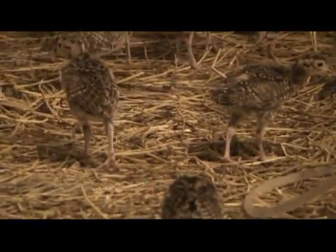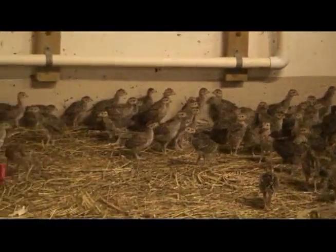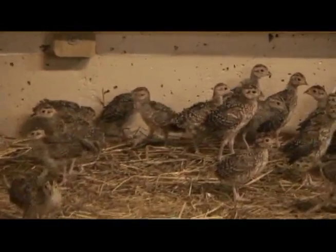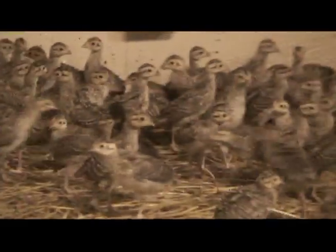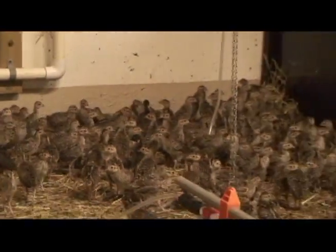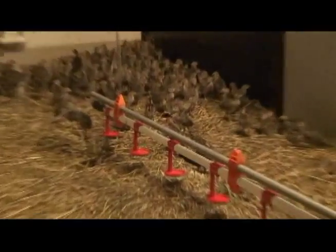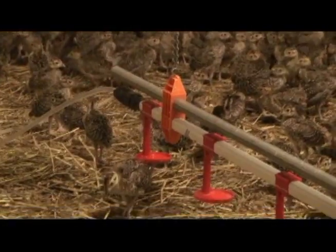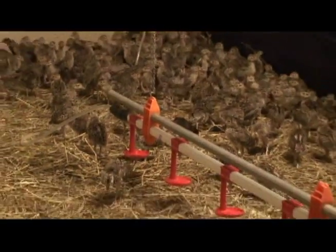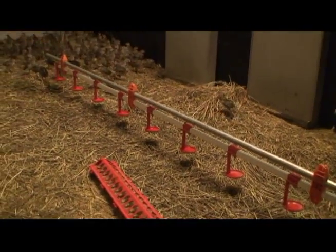This here is the 10-day-old chicks on this side. You can see it doesn't take them long to grow up. These are just starting to fly a little bit. Just have to put the net down on these so they don't get out. But they're on the same nipple waters, and then we just raise them up as they get a little bigger. Just keep raising them. Pretty nice way to run the water so they don't make a big mess.